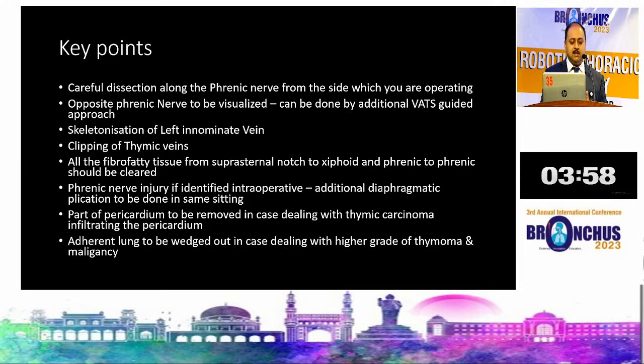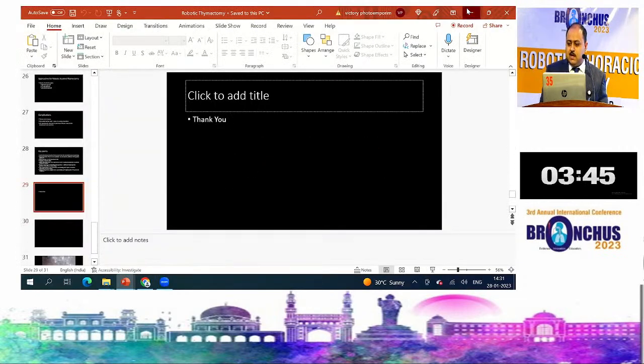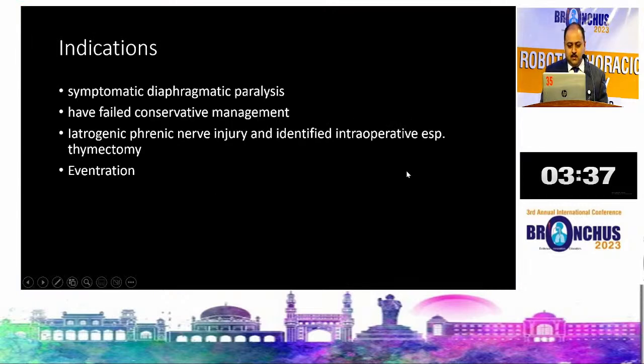Phrenic nerve injury, if identified, intraoperative additional diaphragmatic plication to be done in same sitting, part of pericardium to be removed in case dealing with thymic carcinoma infiltrating the pericardium, adherent lung to be wedged out in case dealing with higher grade of thymoma and malignancy. Thank you. This finishes our thymic presentation, and now we will come to robotic diaphragm plication.